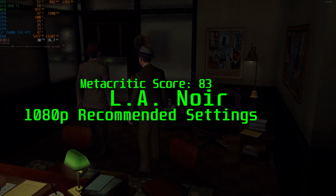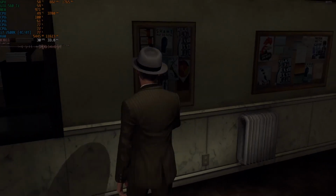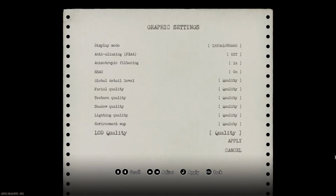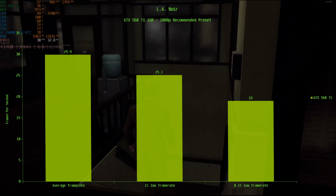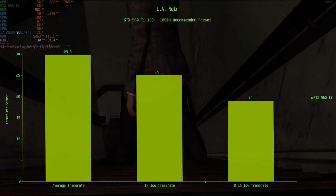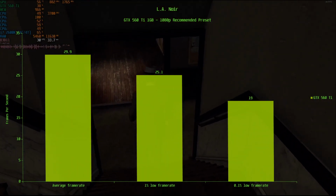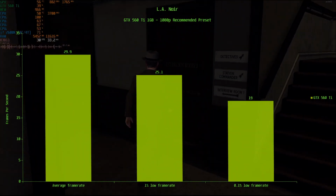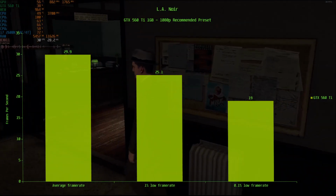Noir was released on PC in May 2011 and has a Metacritic score of 83. I see we've got dark video again. Sorry about that. The game settings are on screen. It looks like we have a frame rate cap in place, so we'll need to consider that in future comparisons. The system scores an average of 29.9 frames per second, a 1% low of 25.1 FPS, and a 0.1% low of 19 FPS. A playable performance on this system with the GTX 560 Ti 1GB.